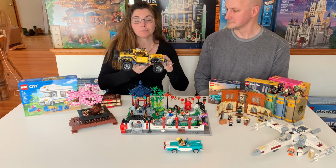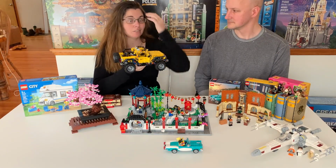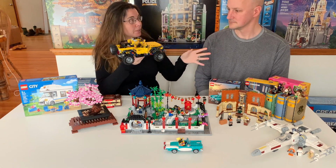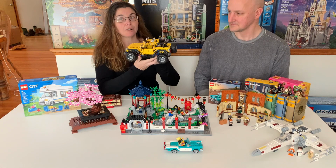As you can imagine, the day after, pretty much everything for 2021 was gone except for maybe the Friends sets and some of the new city stuff. But we did pick up this Jeep, which you built. It was the first Technic build that you built in a long time. In a long time. Very long time.